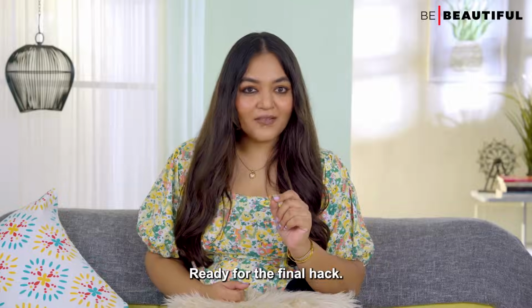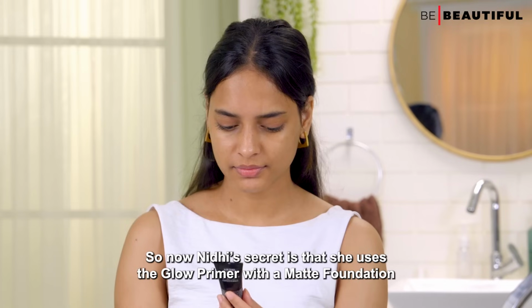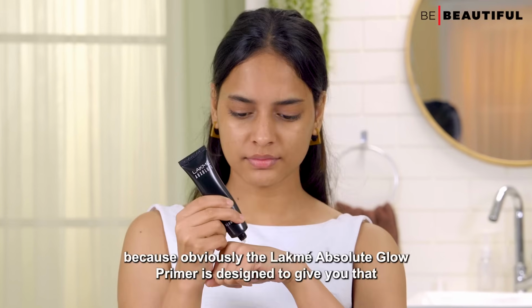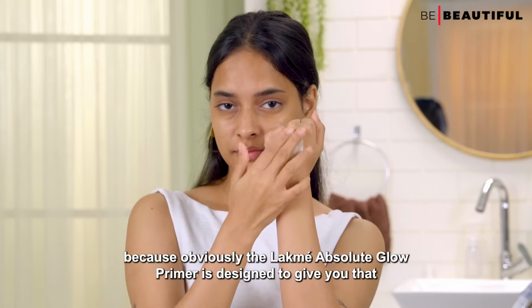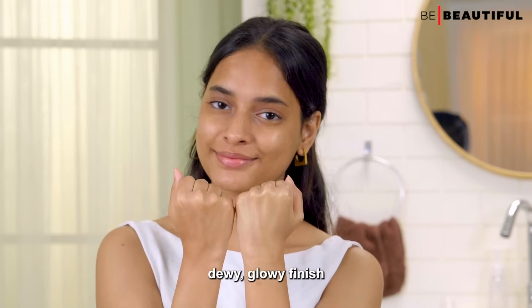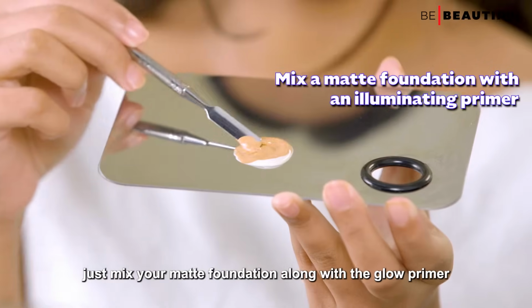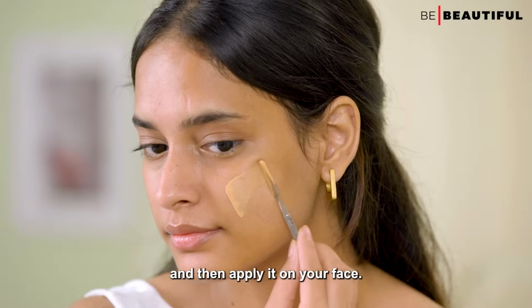Ready for the final hack? So Nidhi's secret is that she uses the glow primer with a matte foundation to create a luminous base. Because obviously the Lakme Absolute Glow Primer is designed to give you that dewy, glowy finish. Here's how you do it. Just mix your matte foundation along with the glow primer and then apply it on your face.